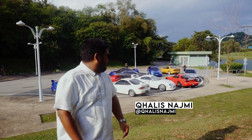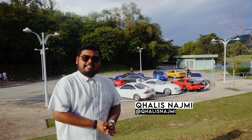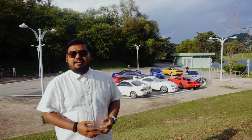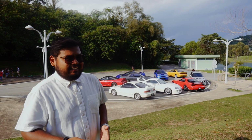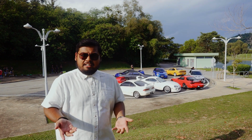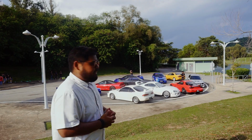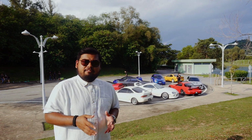Hello everybody, and as it seems that this is our last day and our last shot for the whole Streets of KL V2 project. For the last 2 weeks we have been driving so many different cars. There's a total of 14 cars in the collection from one person. Thank you very much to the owner, of course. And today we have gathered 10 of them.